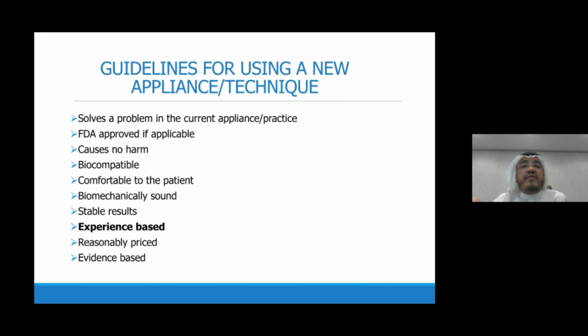Is it causing side effects, problems or not? It has to give me stable results at the end. And if you are a junior, go and find somebody who's expert in it. It has to be experience-based, somebody who has used it before and tells you, yeah, this is good. And the price has to be reasonable, so you don't have to change or compromise your prices in your clinic.